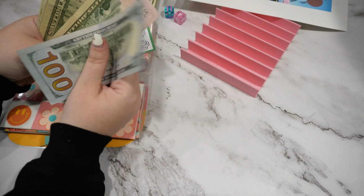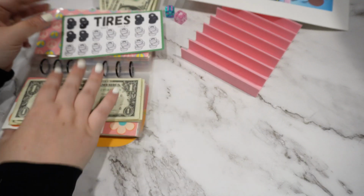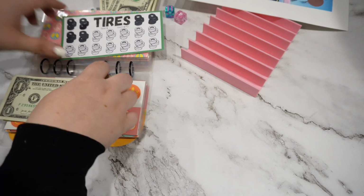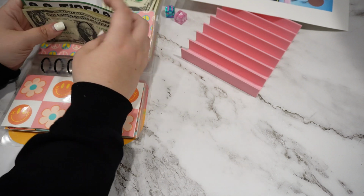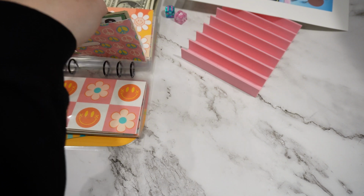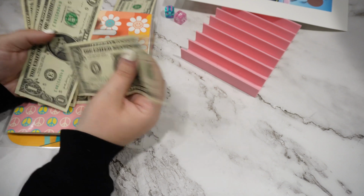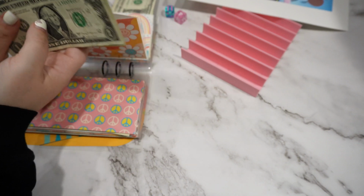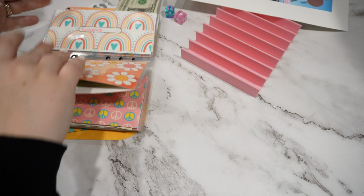So for tires, there's $184. Right? Yeah, $184. So we are not coloring one in on tires. We need another $6 in that one. Hotel is getting another $5, so hotel has whatever it had plus $5. I'm not going to recount that. We already did it. We know there is not enough to color one in.